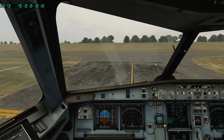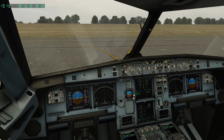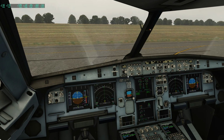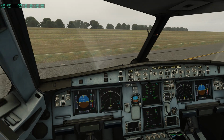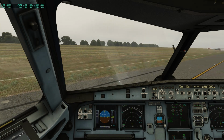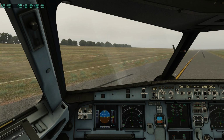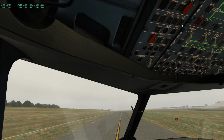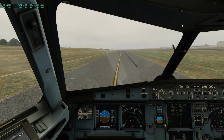So we'll stow the speed brakes. Flaps can come off. Start the APU. Those can all come off now. And luckily, because we're in X-Plane, we'll get a nice replay as well. I think that was a nice landing. Pulled up a bit aggressively on the flare, but that was alright. Come on, need a load of thrust to get us moving. There you go.